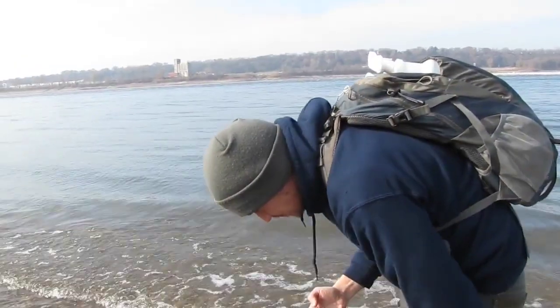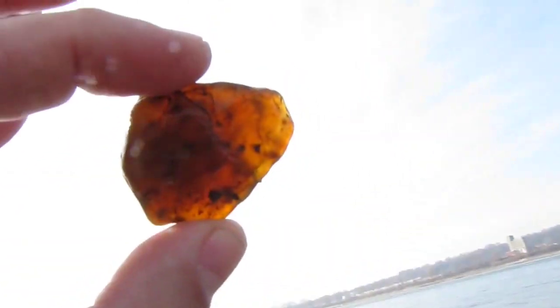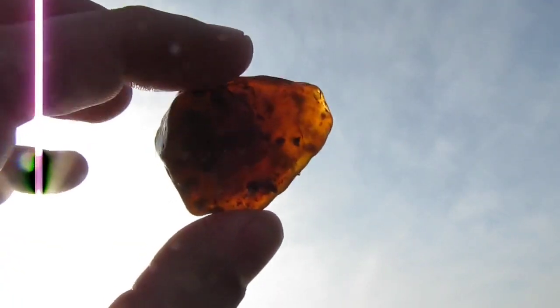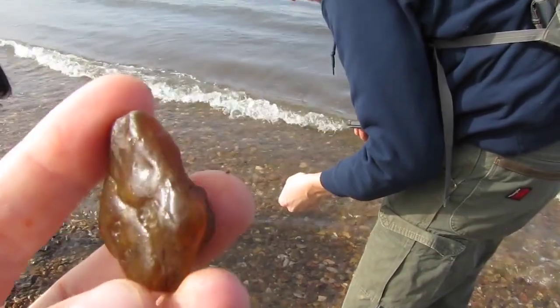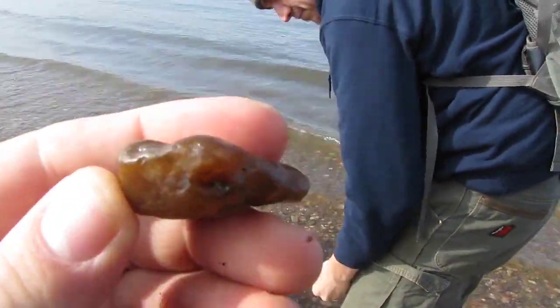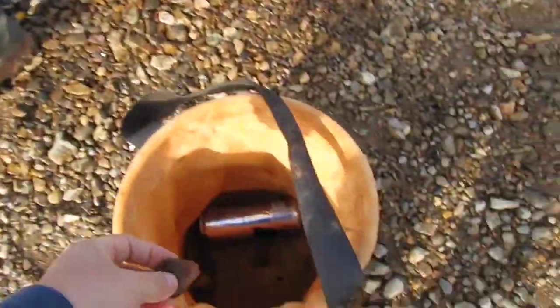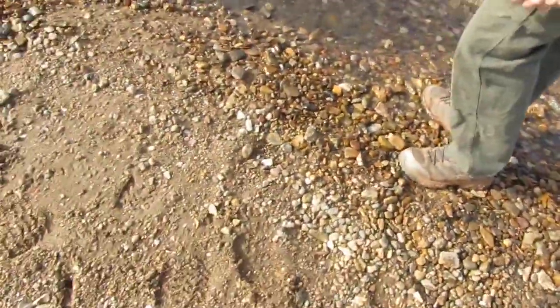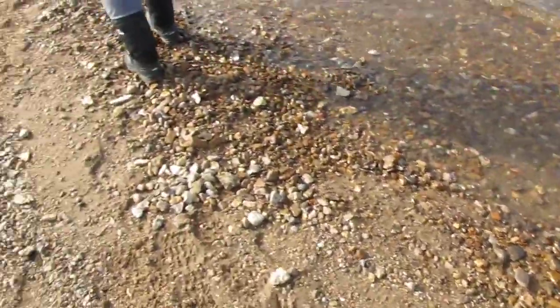So Dustin right here just found one of the best honey agates I've ever seen. Woo! Look at this thing. Let's hold it up to the sun. That is super nice. That's a big one for around here. Really good color to it. You can kind of see the striations in it. Well done, Dustin. I'm going to throw that in your bucket. All right, yeah, thanks. Pretty stoked about that. I should have just ran, guys. There was a nice honey agate.